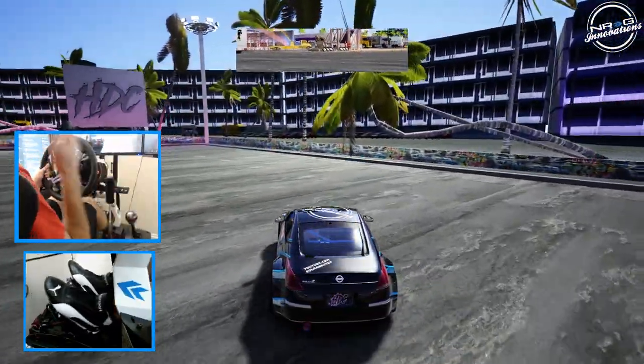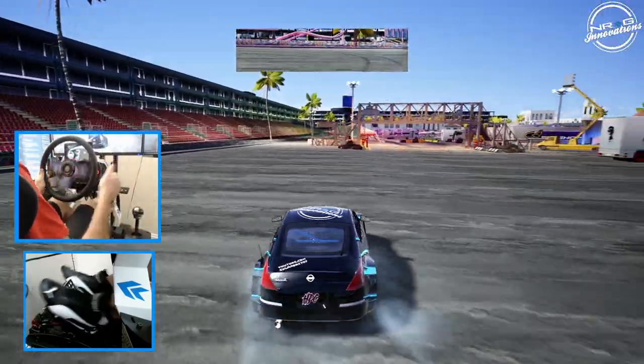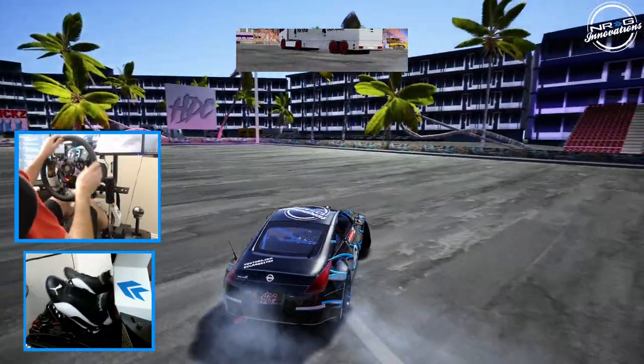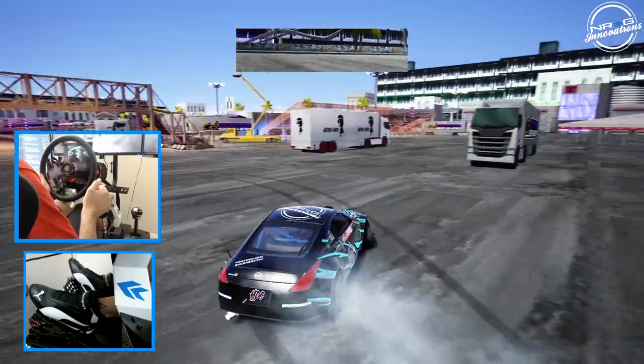We are here in the new liveried out HDC 350Z on layout number 2. HDC round 2 is this weekend, so we are in the final days of practice. So we gotta get this track dialed. The Z has been tweaked a little bit. We're getting our tires warmed up and we're gonna go full send.